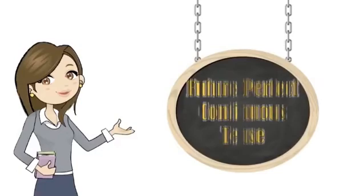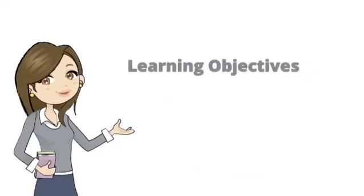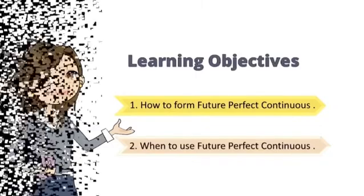This lesson is about future perfect continuous. In this lesson, I'll teach you how to form future perfect continuous and when to use future perfect continuous. So let's start.